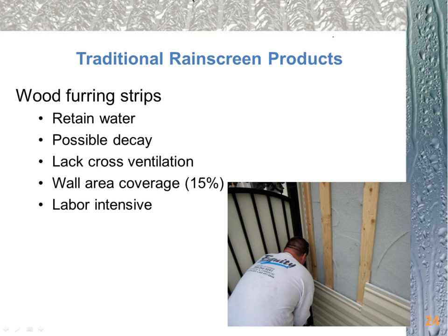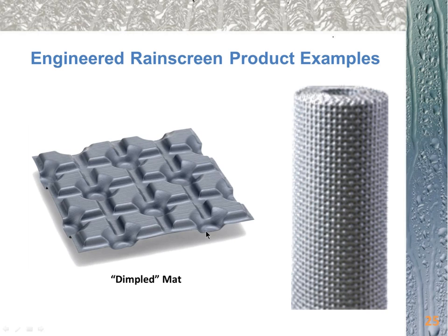This wood is going to be in contact with the siding. On average, that's about 15% of the wall surface area that is going to have siding to wood contact. That's an opportunity for moisture to be stuck within the wall system. If you're using a wood, it could possibly decay over time. There are other non-wood products that are being used that obviously don't have that problem. It is a little bit more labor-intensive compared to newer alternatives that are on the market today as well.